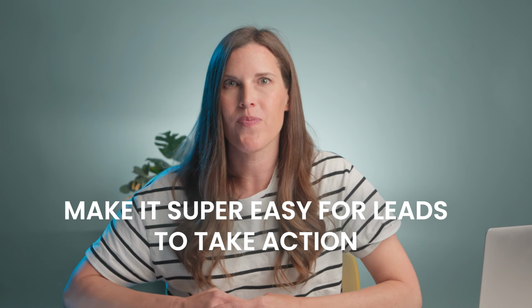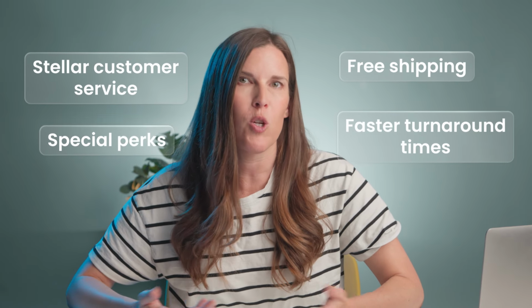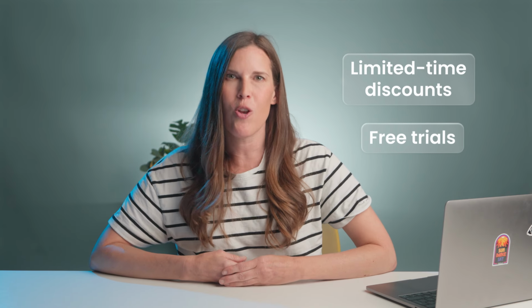So at this point, it's about removing any last niggling doubts by making it easy for them to take action. You can do this by highlighting what makes you the better choice. Part of that means really emphasizing your value proposition and what makes you unique. Maybe that's free shipping, stellar customer service, faster turnaround times, or special perks. Then pair that with clear incentives like limited time discounts or free trials to make the decision a no-brainer.